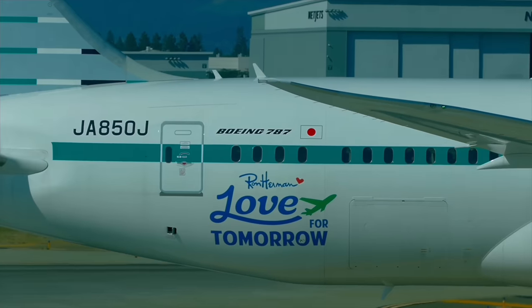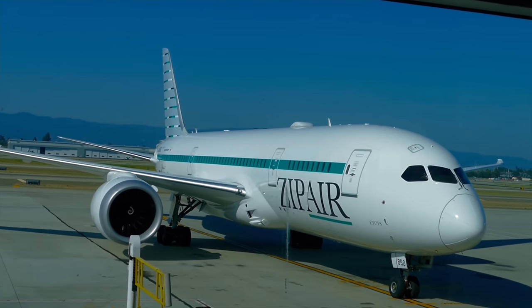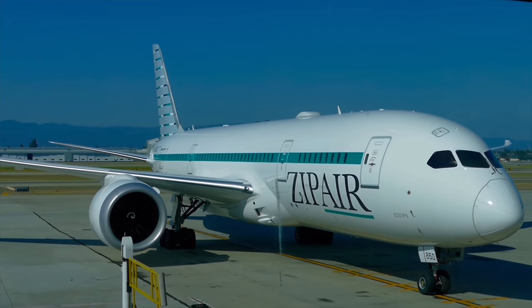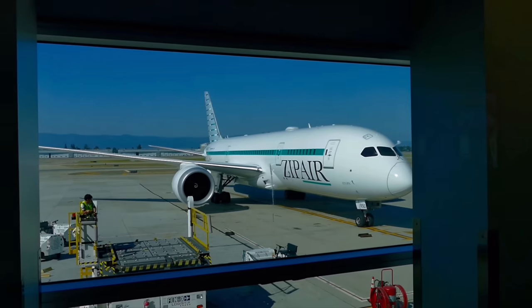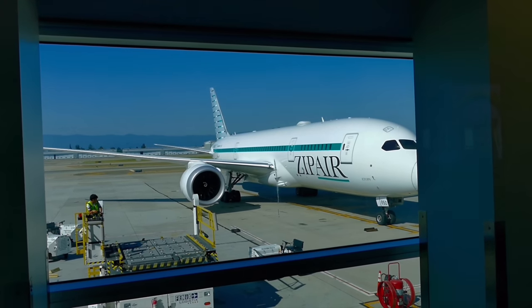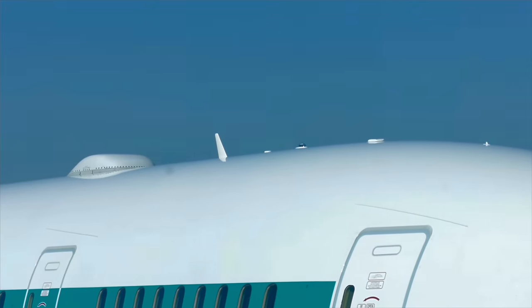We also have the special Ron Herman liveried 787 today. Ron Herman is a Californian fashion outlet and they have a partnership with ZIPAIR to promote environmentalism. Anyway, each of ZIPAIR's planes will seat 272 passengers in basic economy and 18 in the flatbed section of the aircraft, which we're going to avoid calling business class because ZIPAIR make it really clear that's not what it is.